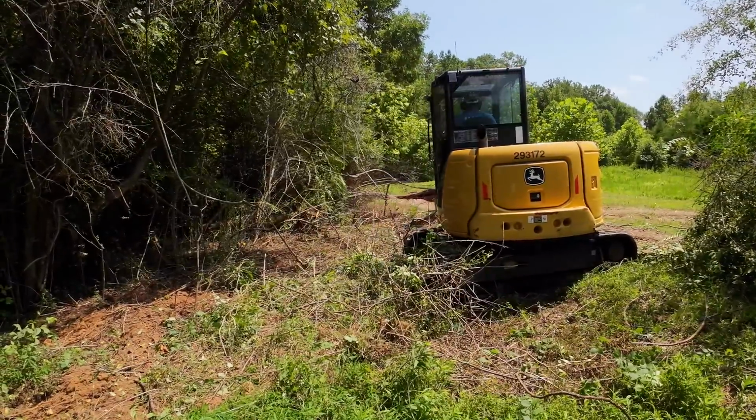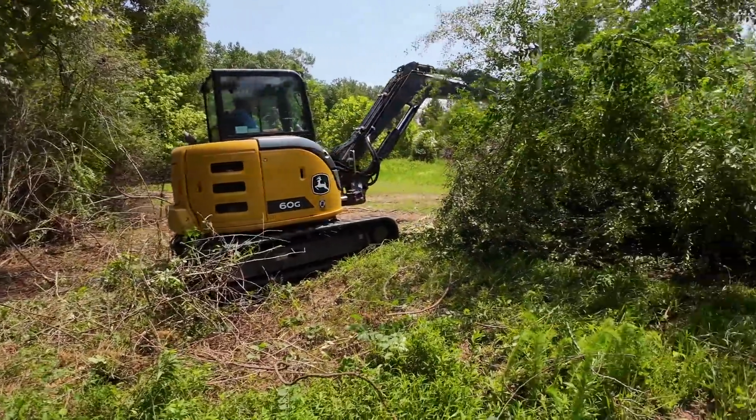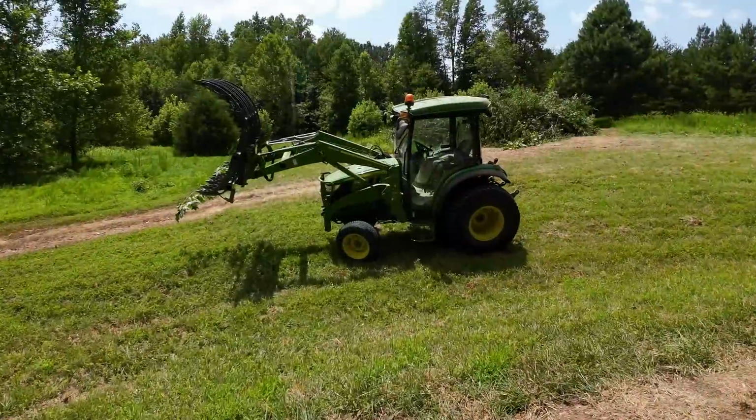You got that grapevine. You got to wrap it around yourself. Yeah, I'm trying to stay clear of that. Well, here's my ride today.